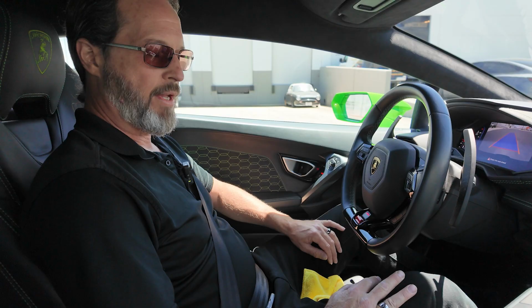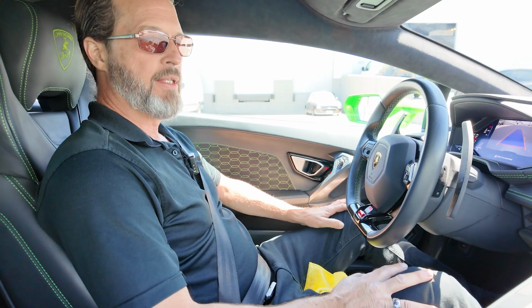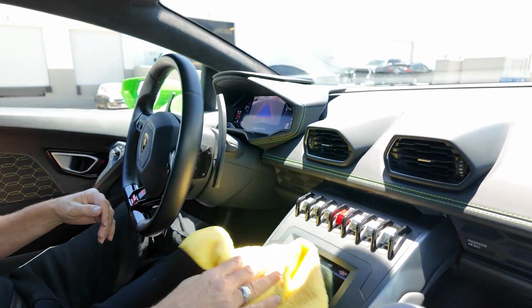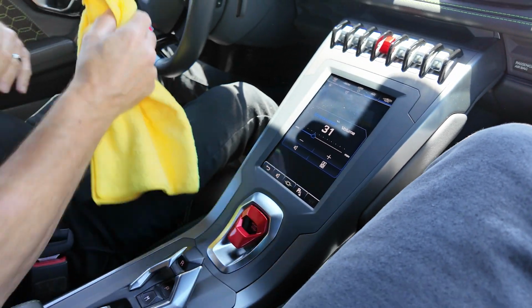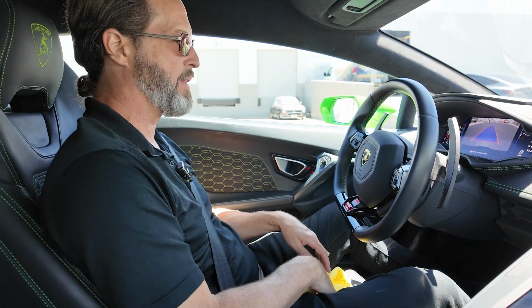We'll be right back. Hi folks, okay, here we are outside, Lamborghini 2023 Huracan. It's really sharp in here, folks. A little bit of dust. Just wiped off this screen a minute ago, it had a couple fingerprints on it. A little dust around here. Again, like I said, Las Vegas this time of year is just nothing but dust.